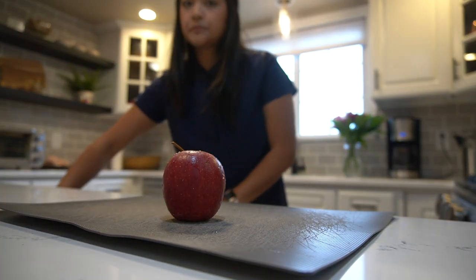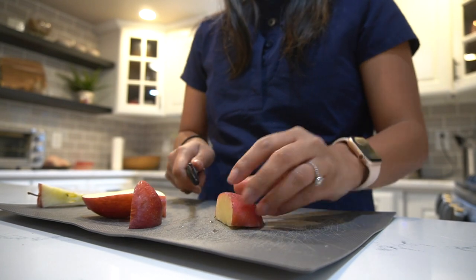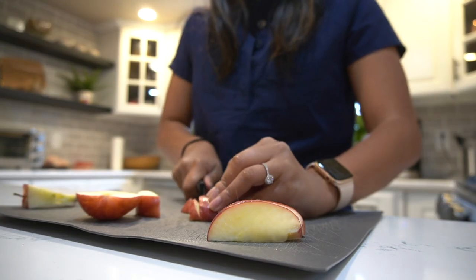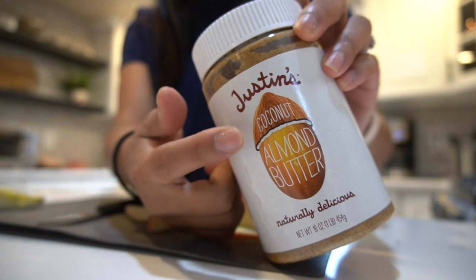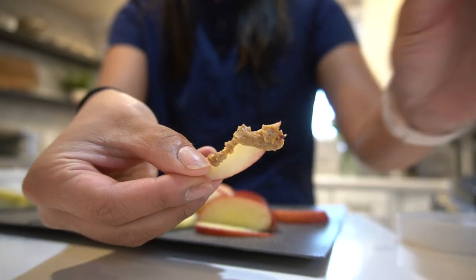Okay guys, lastly, obviously we need dessert, so I like to have cut up apples, and I don't normally like almond butter, but this Justin's coconut almond butter adds just a kind of sweetness that other almond butters don't have. It's so good. I love this dessert.